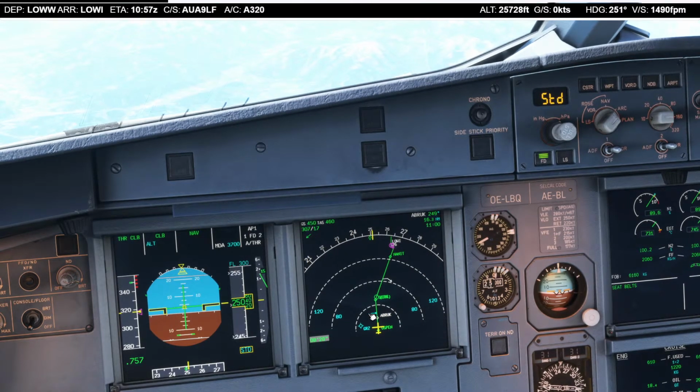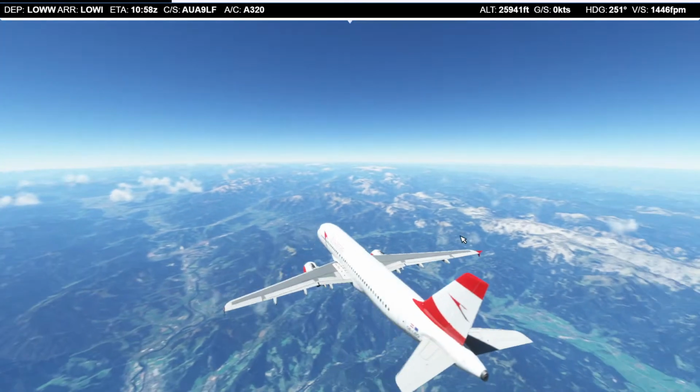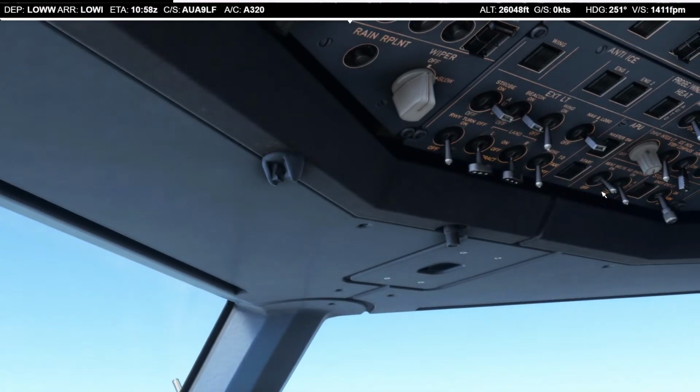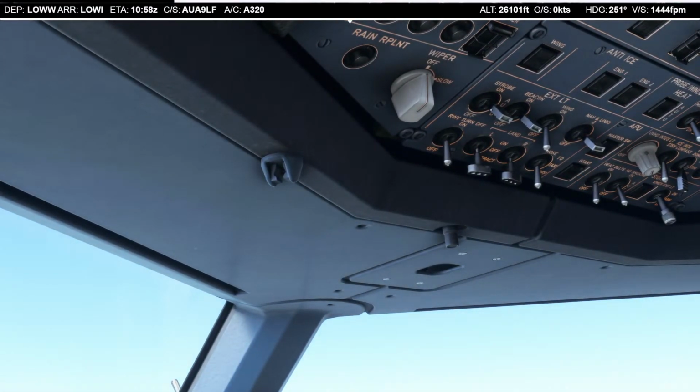We will approach flight level 300 here, and there is our top of descent. You can see it on the white arrow here. Let me check from the outside. Yeah, the aircraft is quite stable, so we can turn off the seatbelt signs.